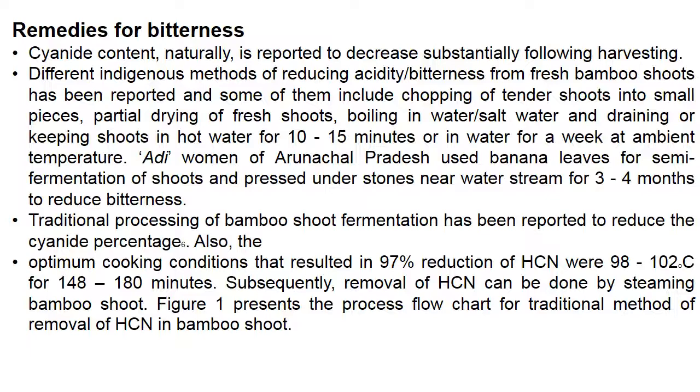Coming to avoiding the HCN or bitterness content in bamboo shoots, cyanide content is naturally reported to decrease substantially following harvesting. Different indigenous methods of reducing acidity or bitterness from fresh shoots have been reported, and some of them include chopping of tender shoots into small pieces, partial drying of shoots, boiling in water or salt water, and draining or keeping shoots in hot water for 10 to 15 minutes or in water for a week at ambient temperature.